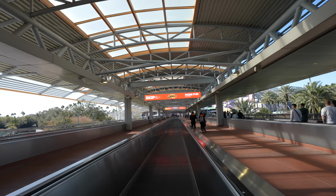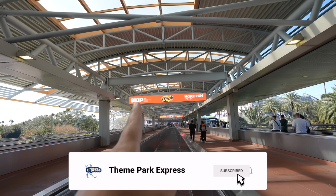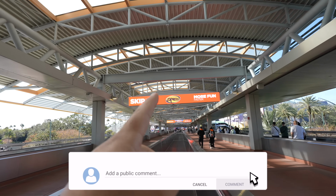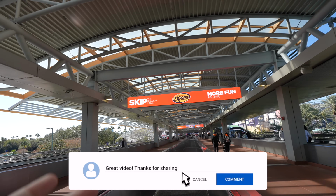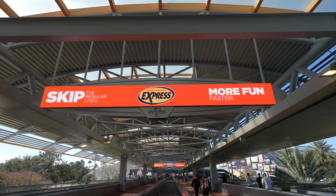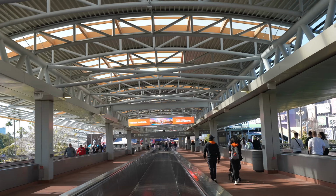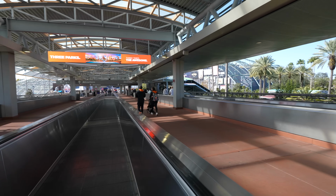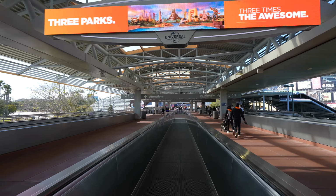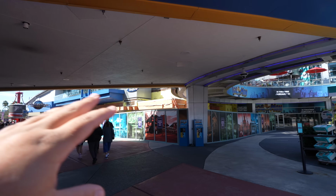Starting off with a couple of updates from the security area as we make our way into City Walk. Take a look at that. They replaced the signs over here with LED screens. That's really cool, so they can cycle through a bunch of different things. I noticed it as I was walking up towards security from where I parked, but yeah, all these screens have been replaced. Also, I'd like to point out it is just after noon here in Orlando on a Friday, and it is dead. Like D-E-D, dead.